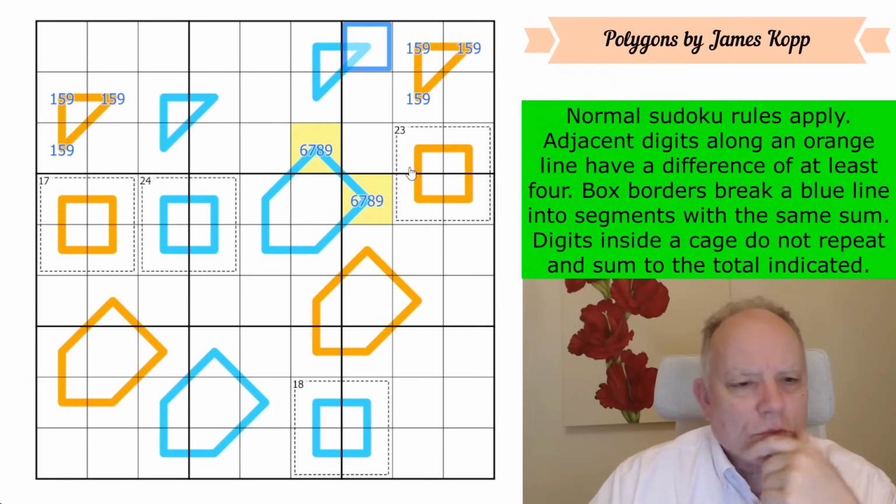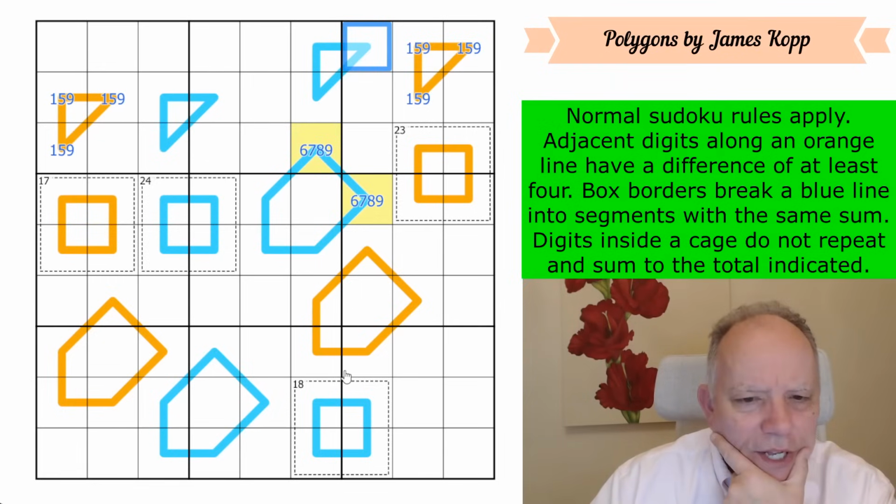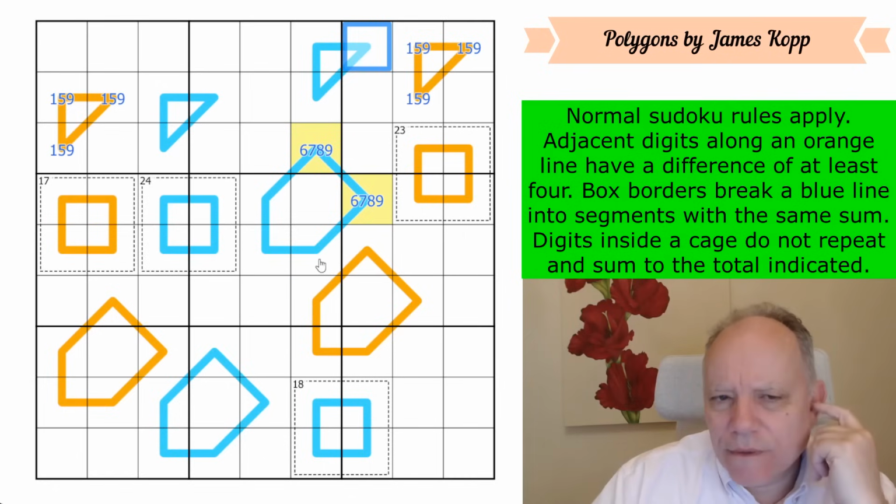I think the Dutch Whispers are the place to carry on working at the moment. I'm not sure, actually. And James doesn't set very easy puzzles normally, so we're just going to have to be a little careful.